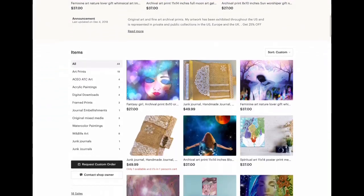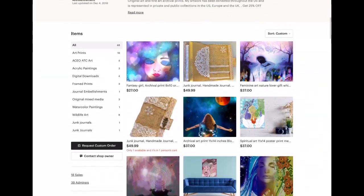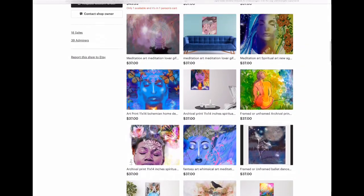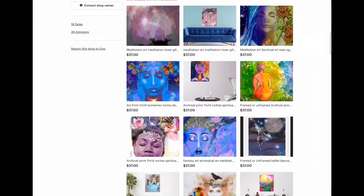So back to the front page, in my shop I do mostly sell archival prints of my original artwork, mostly prints of my digital artwork. As you can see there, I also have 2 handmade junk journals, and I also sell original artist trading cards, which are 2.5 by 3.5 inches. Also, art journal and junk journal embellishments.